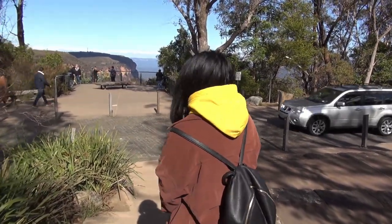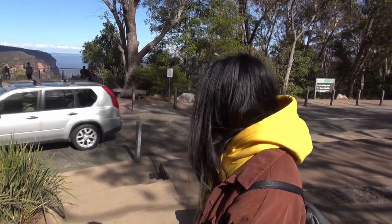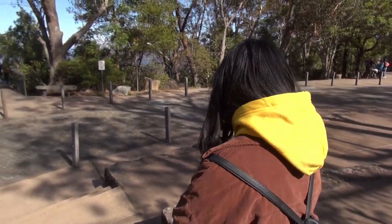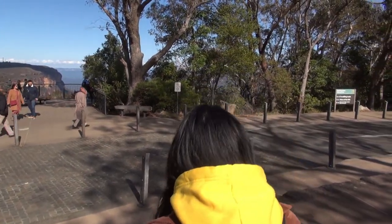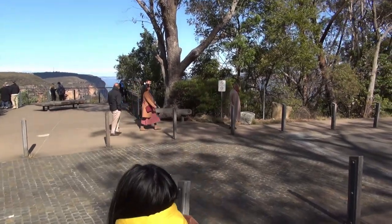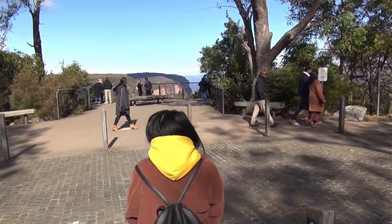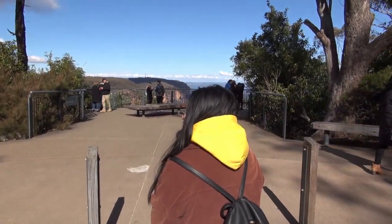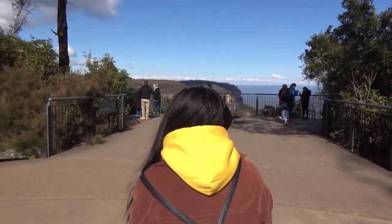Ian, where are you now? Wentworth Falls track, they say. We are going. Let's look at the vista for 5 minutes and then we go. This is a lookout. Jamison lookout.